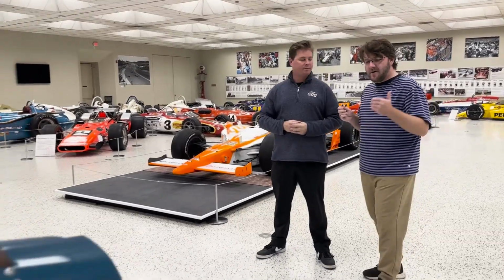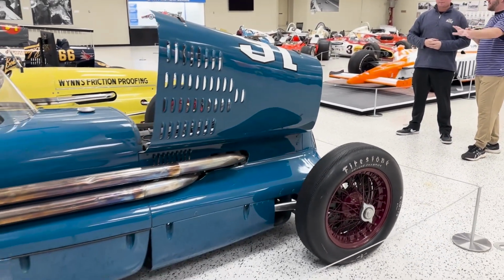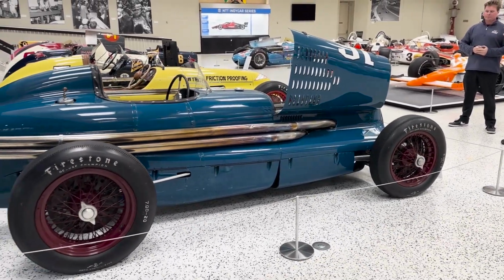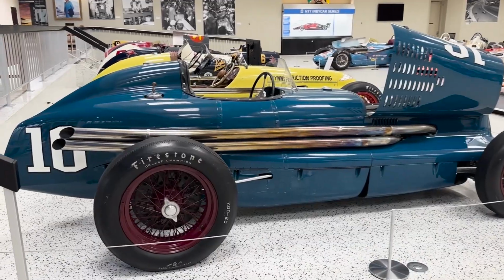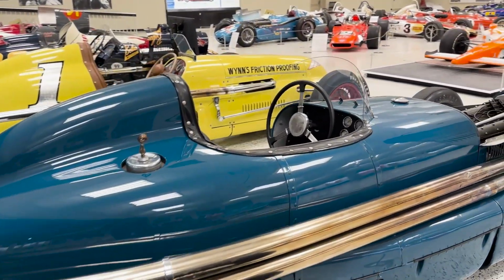You know, we probably wouldn't even be saying the word IndyCar or the phrase IndyCar without the 1946 Indianapolis 500, and the significance of this particular race car, I don't think is overstated enough. You mentioned Wilbur Shaw, you mentioned Tony Hulman, and just the importance of that 1946 race.